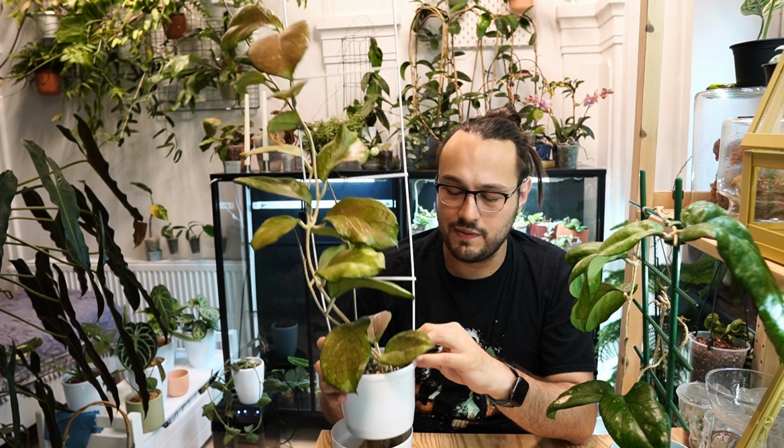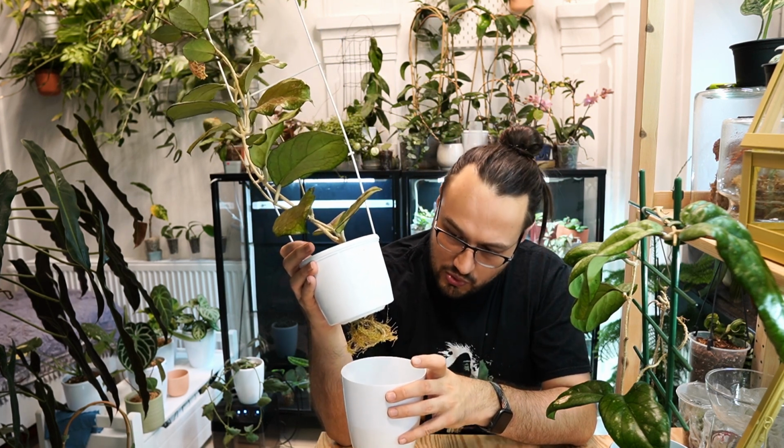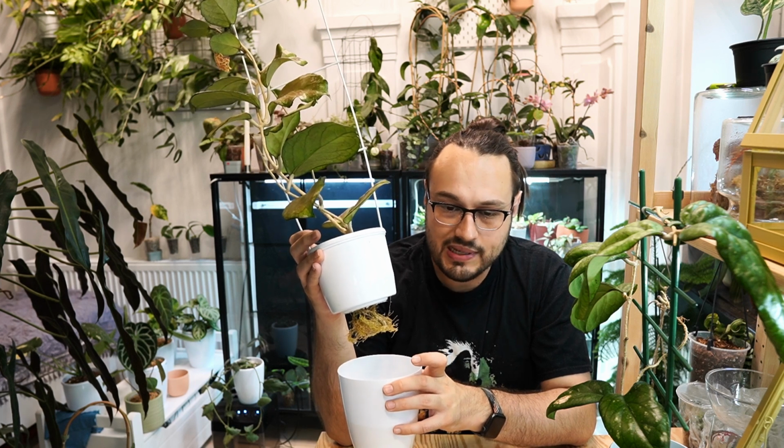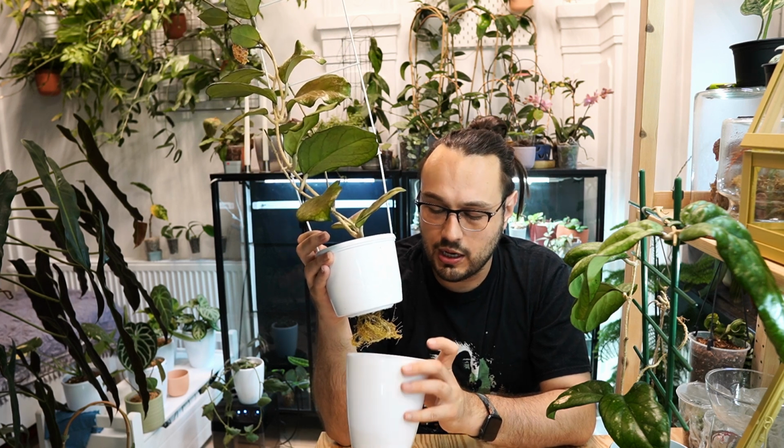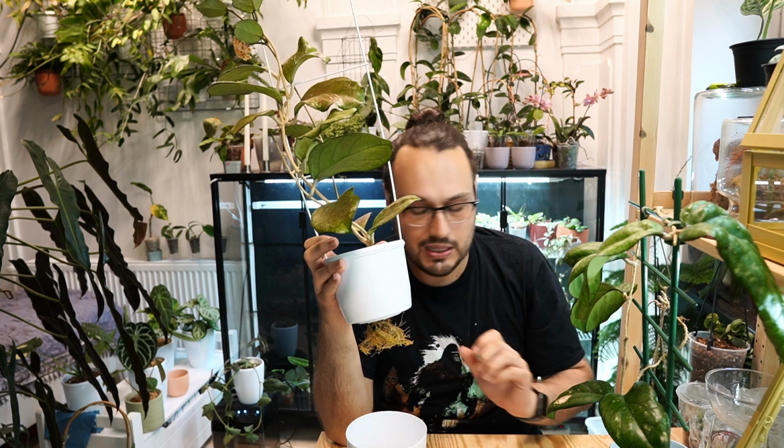Or, no, it's not 6, it's 5. And they are in self-watering pots. We do see the roots growing out. I will most likely move both of these to organic mix, so we'll have to say bye-bye to some of these, and I don't think all of these look great either.